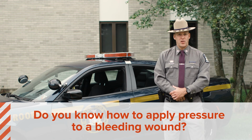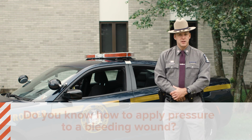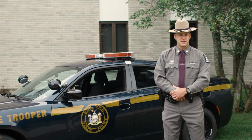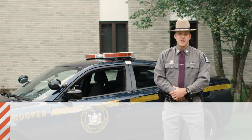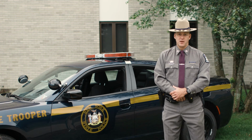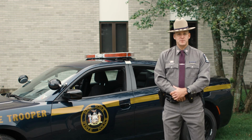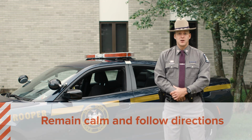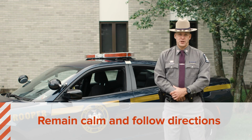Knowing some basic first aid may help save your life or the lives of others. Do you know how to apply pressure to a wound that is bleeding? Do you know how to make a tourniquet if you need to? When law enforcement arrives, don't yell or point. Keep your hands visible in the air with your fingers spread apart. Law enforcement may not have a description of the assailant, and you do not want to be confused for the assailant. Remain calm and follow their directions.